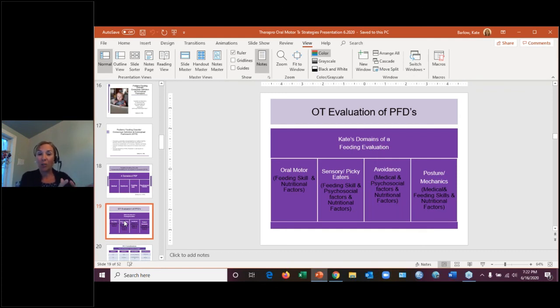I have children who have oral motor issues. I see children who are sensory picky eaters. I have children who are the avoidance, refusals. And then I have children who have a lot of postural mechanic issues. So taking those 4 areas, although posture can play into many of them. The children who have oral motor skills, if we're looking at the domains of PFD, they're going to have feeding skill issues, and they're going to have nutritional factors.